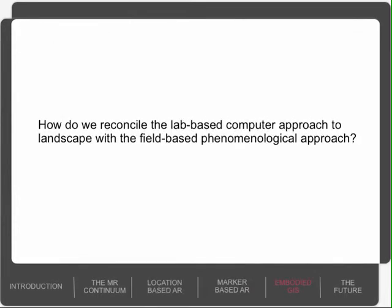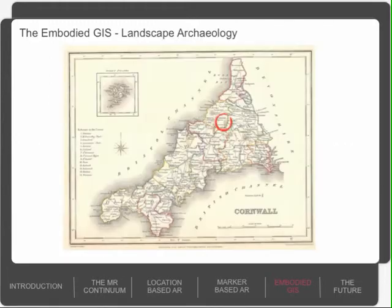So to come back a little bit to that original question, how can we use this stuff to reconcile the kind of lab-based computer approach to the landscape with the field-based phenomenological approach? I want to go through an example, a case study from my PhD, where I've tried to use this mixed reality approach within a proper landscape to create something which I've called the Embodied GIS.